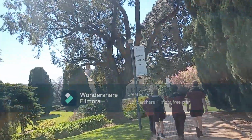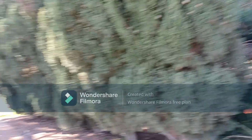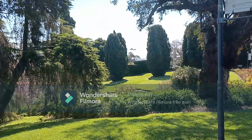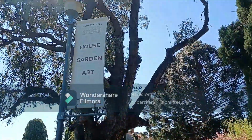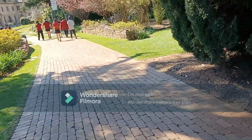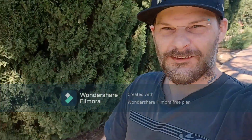House and garden art. And that looks interesting. Have a look at that. Absolutely beautiful. Check out the trees. A lot of school kids out today, guys. So it's pretty busy here today. Have a look at this little nice area.